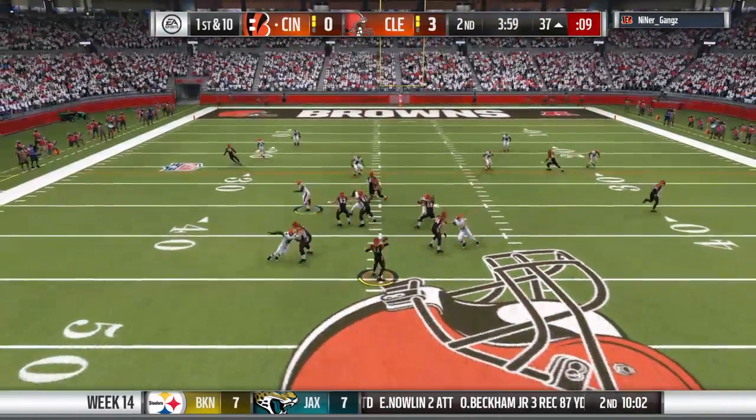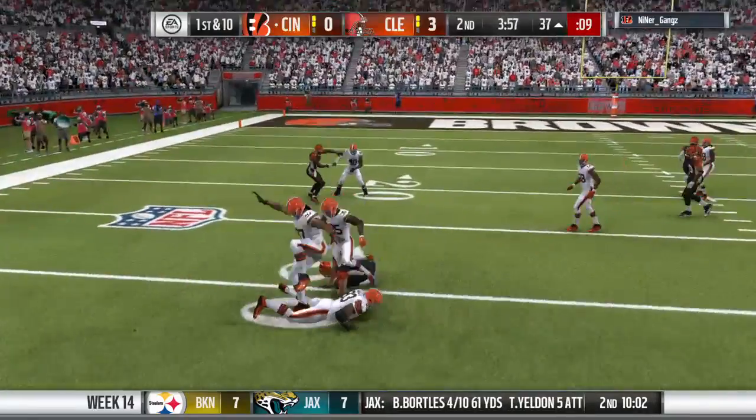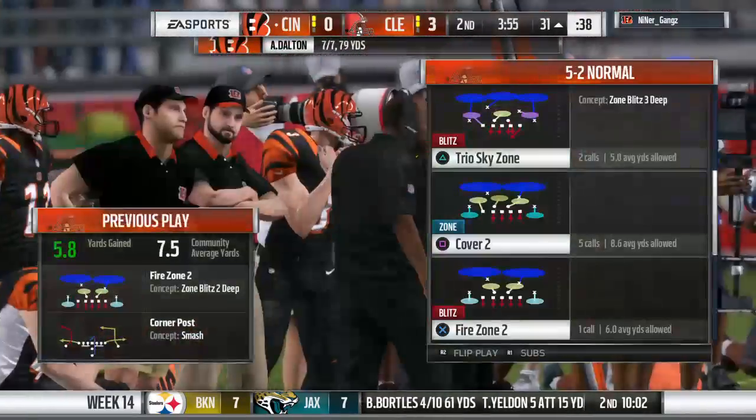Their D gets the INT. Now what can Dalton do? Open man is Uzama. A gain of 6 there on 1st.